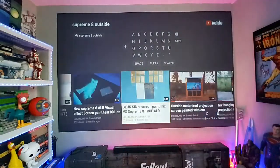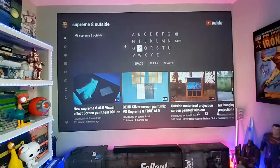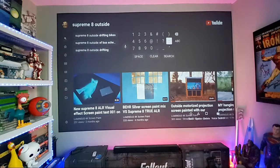Let's see if we can find the big boy. I want to find the big one, 180-inch. That was the biggest one. Actually, matter of fact, since we got a good day today, I got to go to Home Depot and start building my frame for my 235.1. I got to start getting started on that, because I want to get that done as fast as possible.